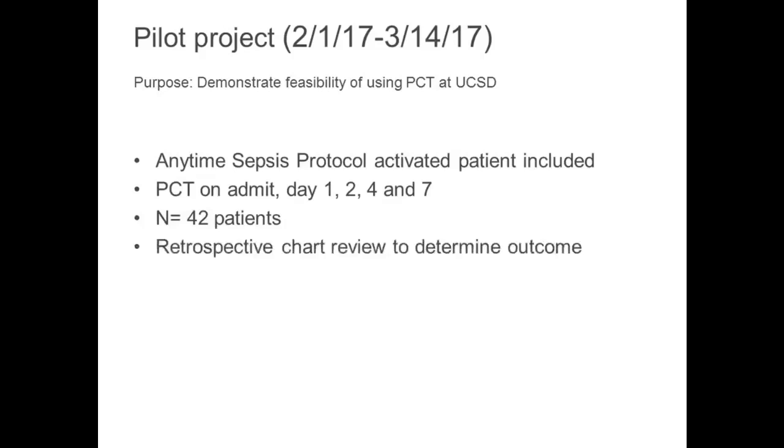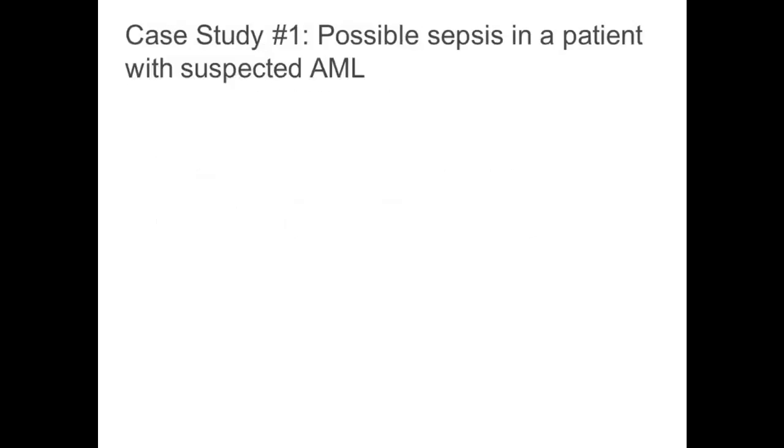We looked at the charts of those 42 patients to determine outcomes, and important to note is that the treating physicians were blinded to the PCT results. So there were 2 docs, one was an ED doc and one was in the hospital, who were following these patients and making sure that the PCTs were ordered, and treating physicians did not know the PCT results, so they were blinded to them. So a couple of things fell out of it, and I'll give you a summary at the end, but a couple of quick case studies.